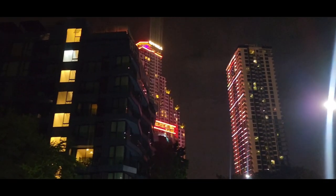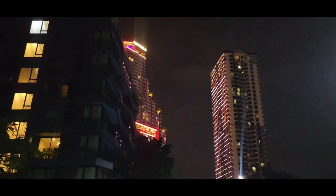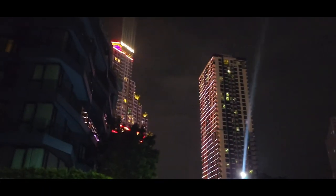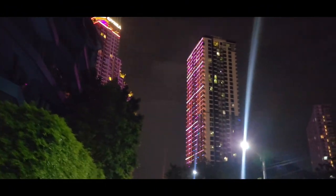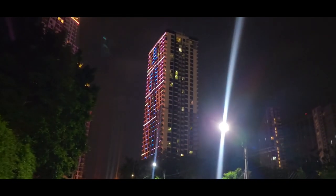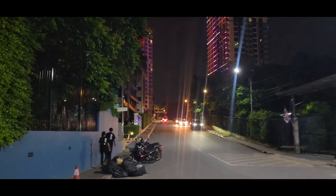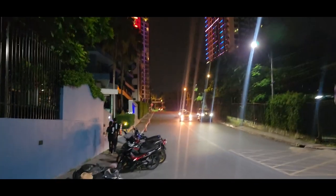Okay, so we're getting to the other end of this soi now, up to Road 2, and this is a soi from the night market. You got on the left, you got the Riviera condos and hotels and whatever, and then this flashy building here. Not a clue, but it looks very nice. So I'm just going to walk up this little hill here to Road 2 and get the Baht bus home.